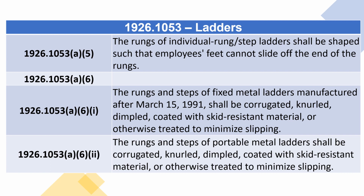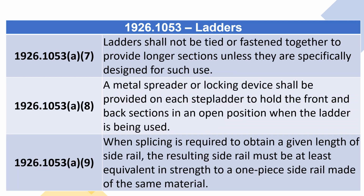1926.1053(a)(6) The rungs and steps of fixed metal ladders manufactured after March 15, 1991, shall be corrugated, knurled, dimpled, coated with skid-resistant material, or otherwise treated to minimize slipping. The rungs and steps of portable metal ladders shall be corrugated, knurled, dimpled, coated with skid-resistant material, or otherwise treated to minimize slipping.